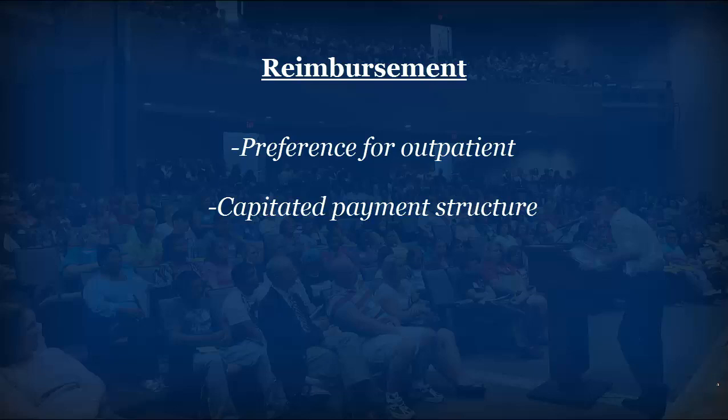cost effectiveness. Now, hospitals have really been given the reason to work to discharge patients quicker, which helped to create this market for outpatient services.